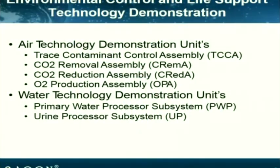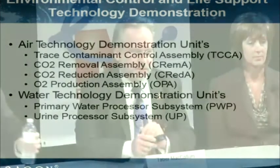That was CO2 removal, CO2 reduction, which means get that oxygen off the carbon dioxide and be able to use it either in the form of water or oxygen for breathing. CO2 removal is simply getting it out of the air. Oxygen production, and then on the water side, a primary water processor, which is essentially the last step to get drinking water, and a urine processor system.